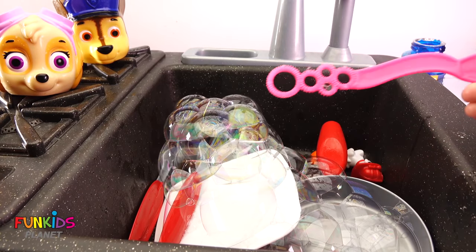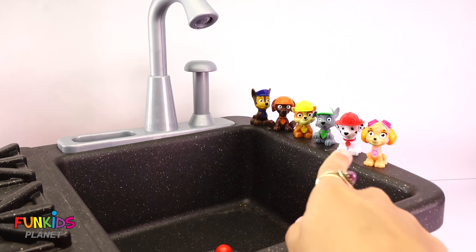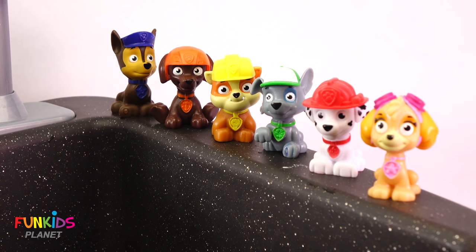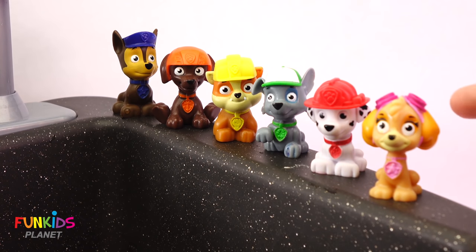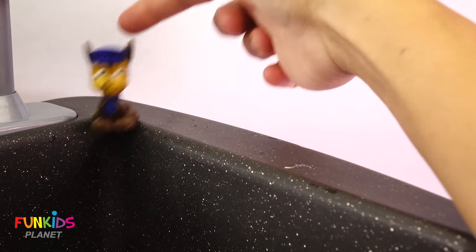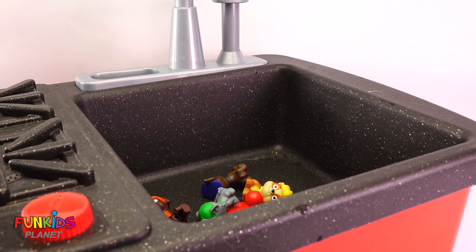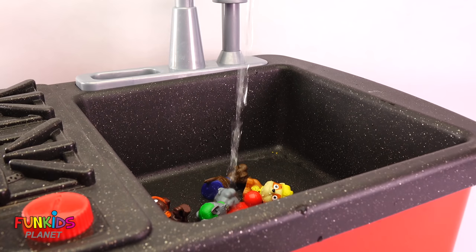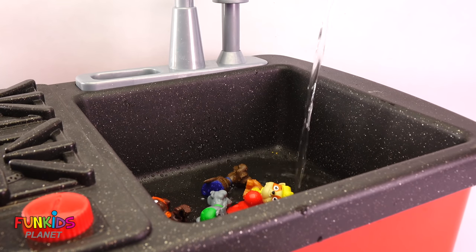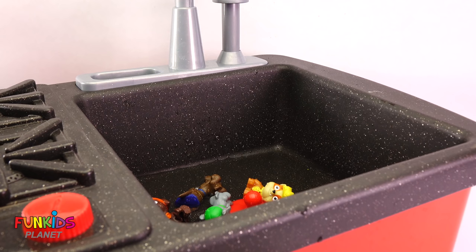Oh my goodness, look at all those bubbles. Hooray! Hi guys, look who we have today. It's all of Paw Patrol. And we have a sink here that they're gonna play in today. So let's go, Skye, Marshall, Rocky, Rubble, Zuma, and Chase. Oh, they're all in the sink. Now let's put some water in there. That's all the water we need.